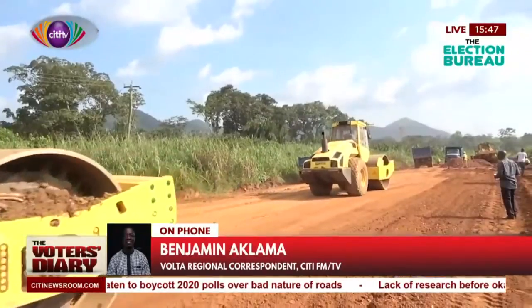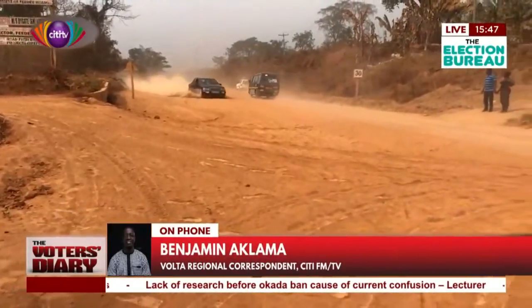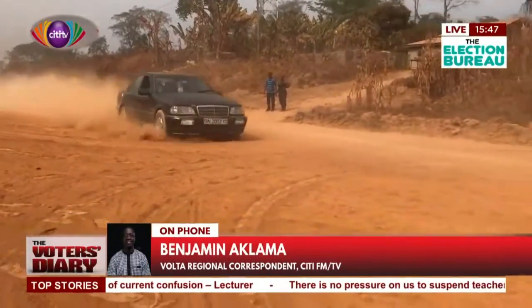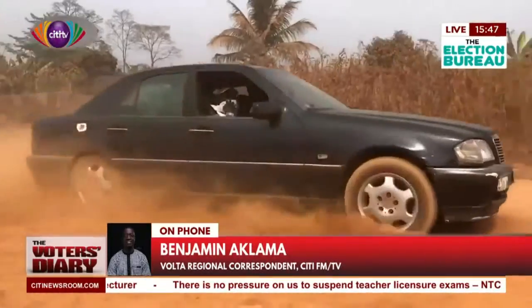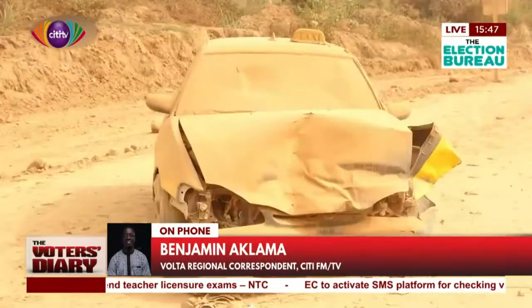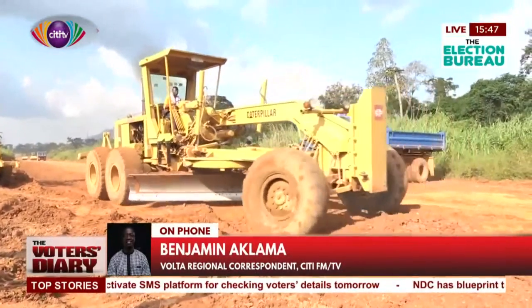You don't often hear people saying that we won't vote because the roads are bad. You hear that clearly, but they often will say that we know how to vote, depending on how bad they are. So the message is not clearly an abstinence from the voting process, but rather something that will inform their choice of a candidate.